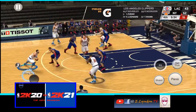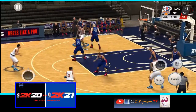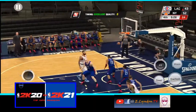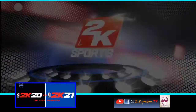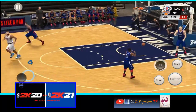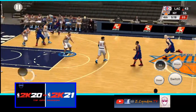Here is Ellington. O'Quinn. Ntilikina. And they wasted no time getting those 3 points back. They've stepped up their three-point shooting game in the second half. They're letting it fly out there with reckless abandon. And it's the Clippers' ball, down by 12.